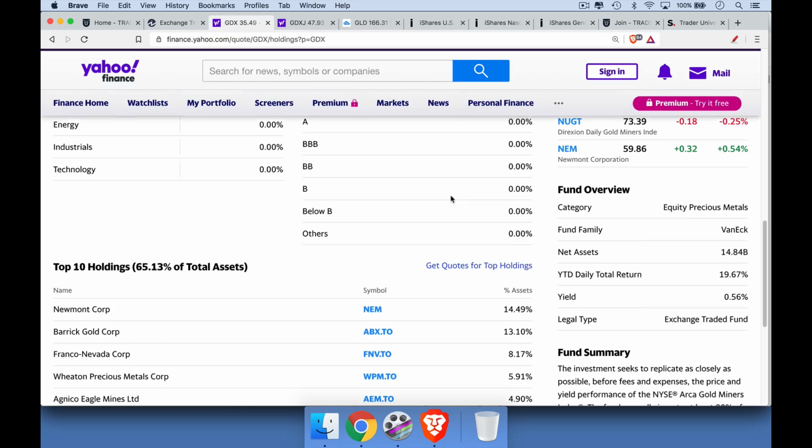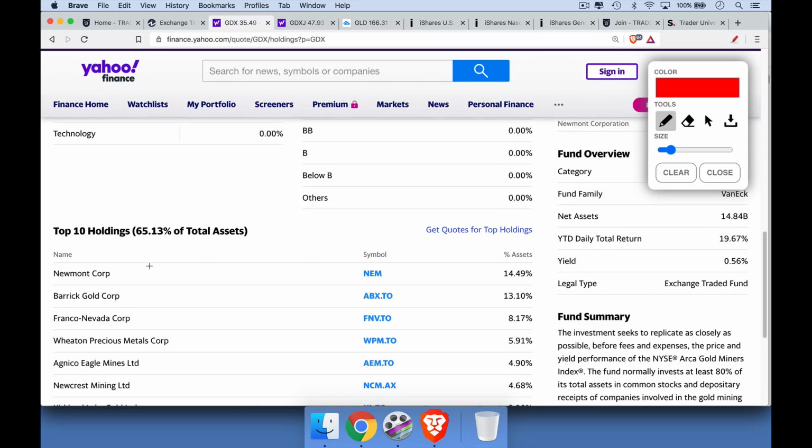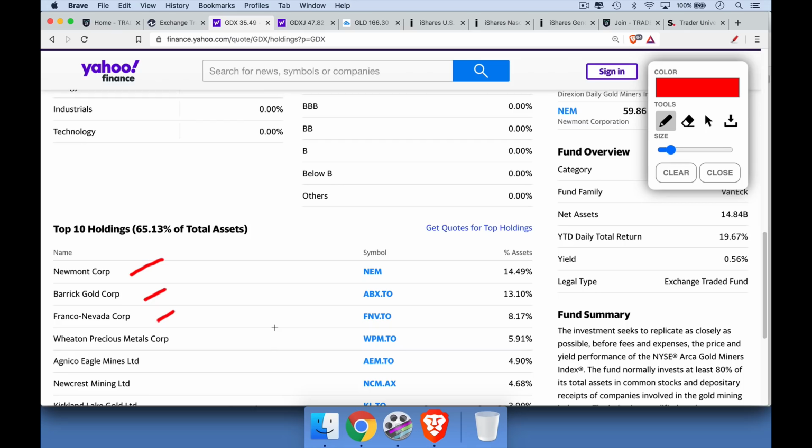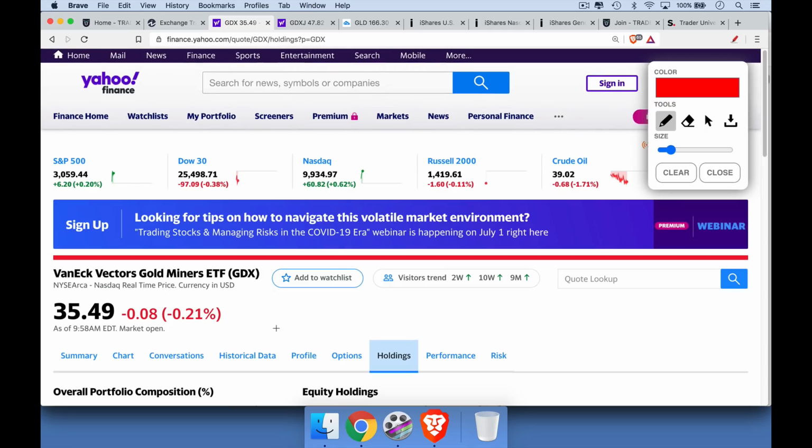So the top 10 holdings here in GDX are a lot of names that you'll recognize if you know about gold mining companies: 2 of the biggest in the world, Newmont, Barrick, and then Franco-Nevada. Looks like we got some gold royalty stocks in here as well. So I think this will do really well as the underlying commodity gold does well.